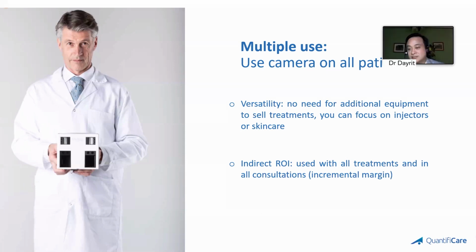So this is definitely, I think, in the near future, something I would highly recommend to all dermatologists as well as those who practice in the aesthetic field, like cosmetic surgeons and plastic surgeons.